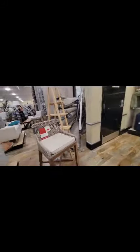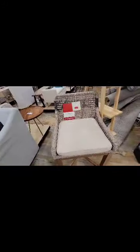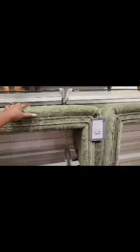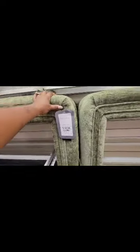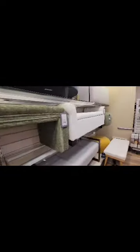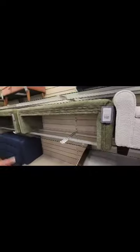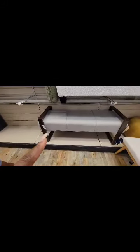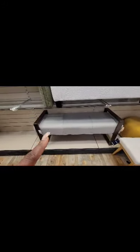More for outside, I would think. $149, but I love these. Now these are definitely speaking to me right here. It's just the wrong color. You would have to change things to fit that in, like make the room a neutral room or something. And that's not bad. $149.